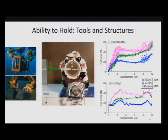And if we pull this object out horizontally, you can measure the force it takes to displace the object a certain distance. And so this gives you a force trajectory curve. In this case, the pink line, which is the stiff case, is the mean of 5 trials, and the shaded region is the standard deviation. The stiff case outperforms an intermediate stiffness and the softest 4% stiffness case.